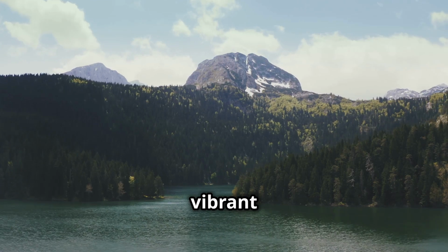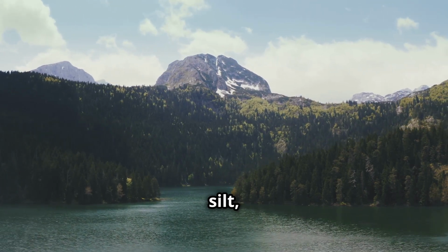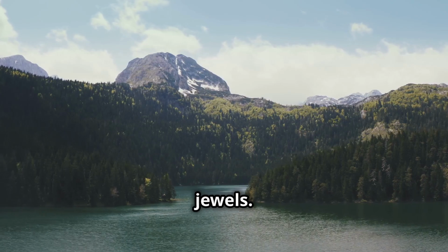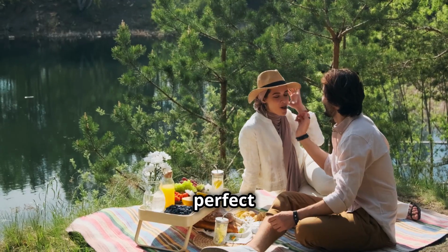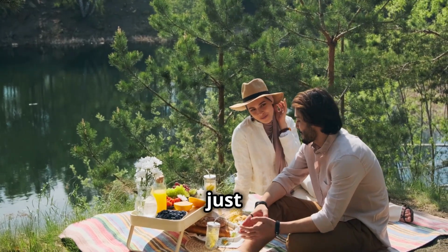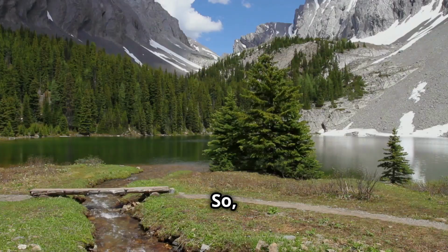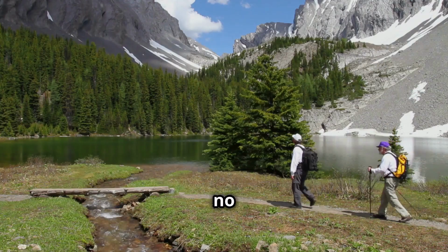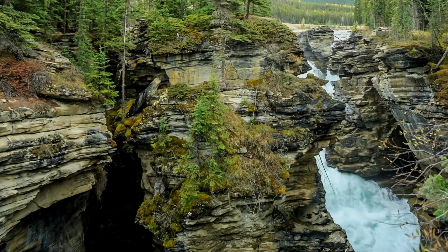The water gets its vibrant color from glacial silt, and on a sunny day, it shimmers and sparkles like 1,000 tiny jewels. This is the perfect spot to pack a picnic lunch, relax by the water, and just soak it all in. So, if you're looking for a hike that's both challenging and rewarding, look no further than Emerald Lake.